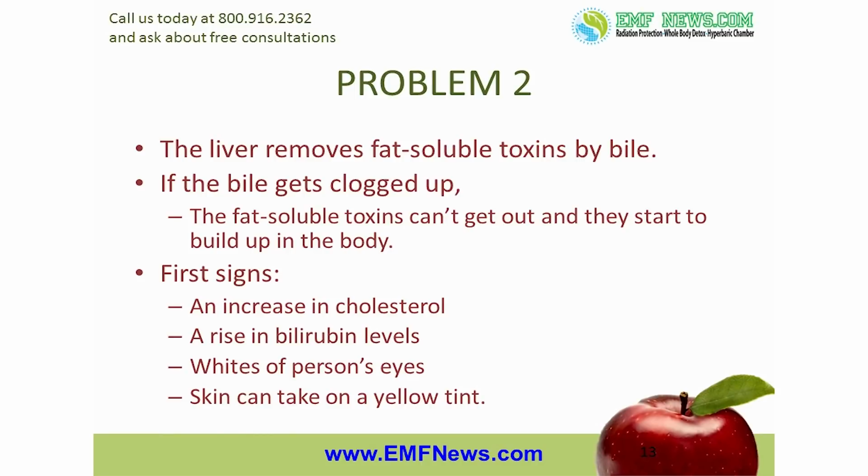If the bile gets clogged up due to biliary sludge and/or gallstones, then the fat-soluble toxins can't get out, and they start to build up in the body. One of the first signs that bile is backing up is an increase in cholesterol. This happens because the only way cholesterol can leave the body is through the bile. Impaired bile excretion causes cholesterol levels to rise. It's that simple. In addition to the levels of cholesterol rising, bilirubin levels can also begin to rise.